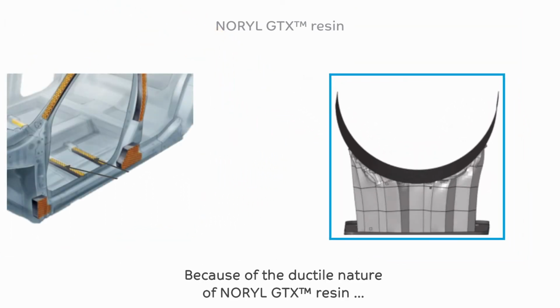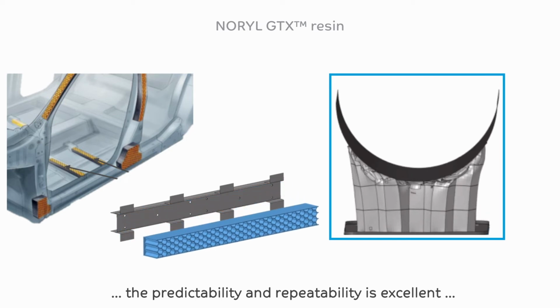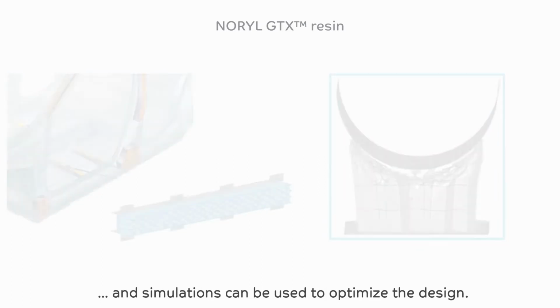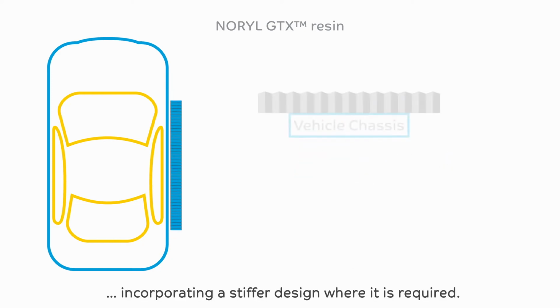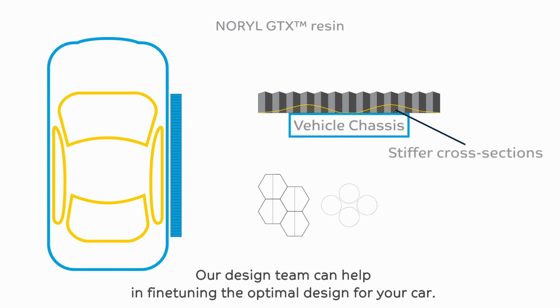Because of the ductile nature of NORYL GTX resin, the predictability and repeatability is excellent, and simulations can be used to optimize the design. Besides a weight-saving potential of up to 30%, we can tune the honeycomb design over the length of the vehicle, incorporating a stiffer design where it is required. Our design team can help in fine-tuning the optimal design for your car.